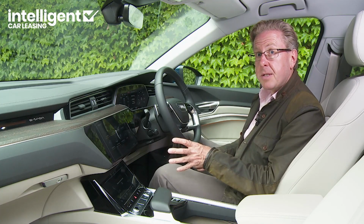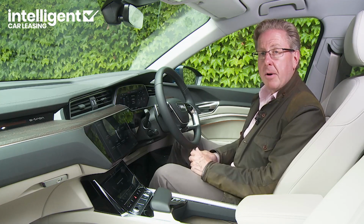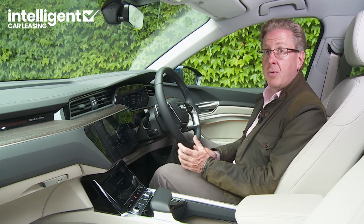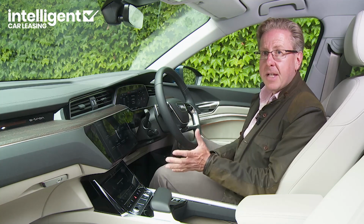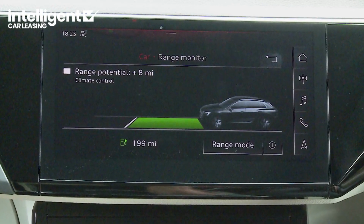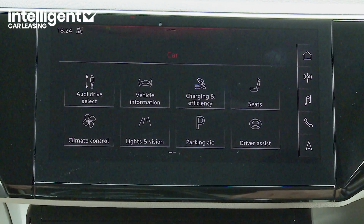Configurable favourites buttons help tailor the system to user preferences and allow up to 7 drivers to store their preferred settings in individual user profiles and set up to 400 parameters. And there's a particularly useful car section that gives you all kinds of helpful driving range, charging and efficiency-orientated readouts.